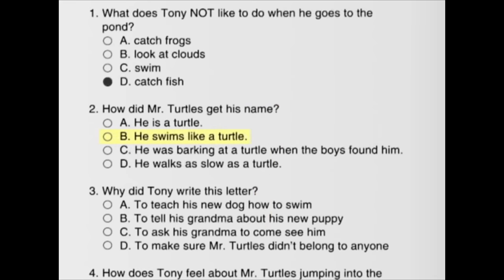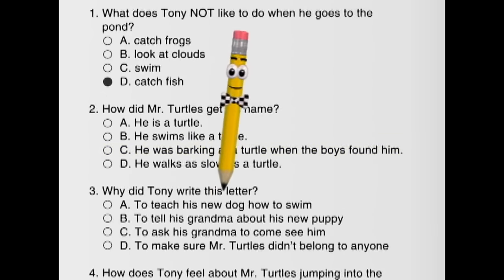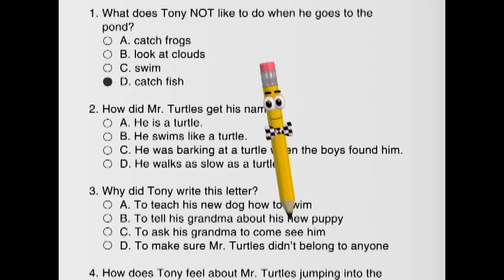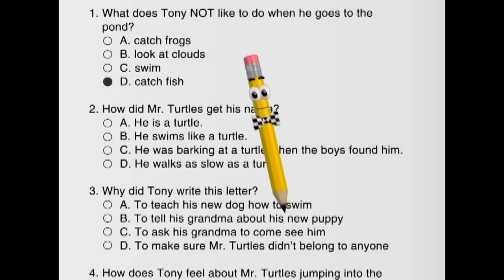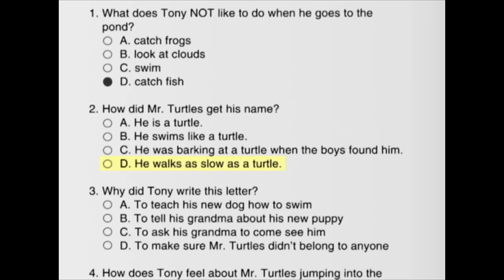B. He swims like a turtle. Another wrong answer. C. He was barking at a turtle when the boys found him. Ah, that looks like the right one. But let's read all of the answers to be sure. D. He walks as slow as a turtle. No. I still think the answer is C. Let's look back at our underlines to be sure.